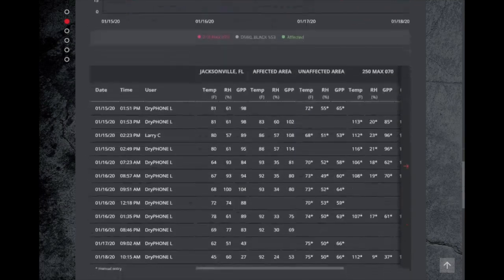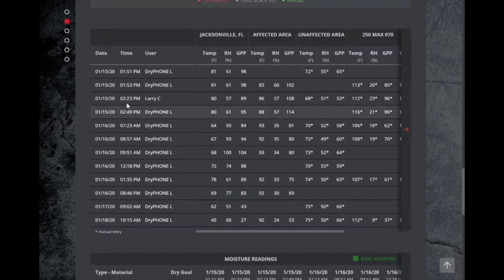Okay, and then if you look at the equipment used in any particular chamber, these are the readings of a particular chamber. So this shows each reading taken, the date it was taken, the time, the user. So this would be the user of the DryLink app. You can see somebody named their phone DryPHONE L, and here's Larry C. So two different people took these readings.